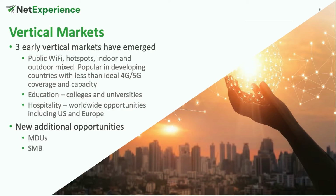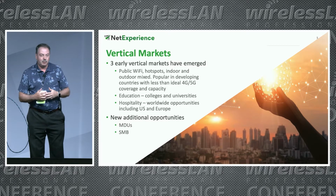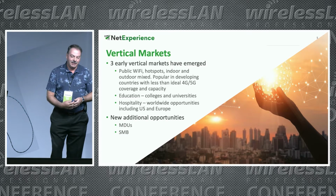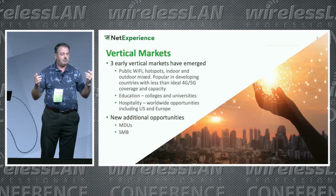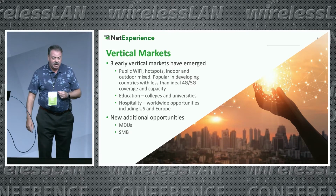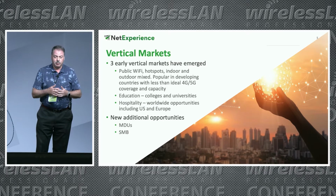So what we noticed when we first started pitching this open Wi-Fi concept is, who was going to adopt it? Where was it going to start? We're probably not going to be going into the large enterprise market, for example, from day one. That would be unrealistic. So we found there were really three vertical markets that started to adopt open Wi-Fi. Public Wi-Fi hotspots, indoor and outdoor mixed. We found this was very popular in developing countries with less than ideal 4G, 5G coverage, for example.